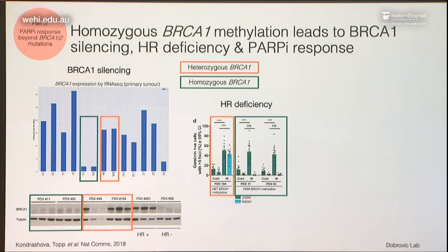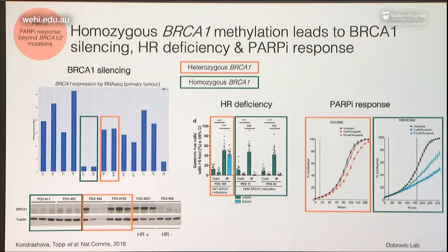Then we also looked at the RAD51 foci formation assay, which is the HR surrogate marker. And here we saw, again, that the heterozygous model had RAD51 foci formation, and so it had an active HR pathway, while the 2 homozygous models did not have foci forming. In the 2 cell line models that we looked at, luckily we got one of each, one heterozygous cell line and one homozygous one. We saw the same thing. Looking at PARPi response here, the cell line that had heterozygous methylation did not respond to PARPi rucaparib, while the homozygous one did.